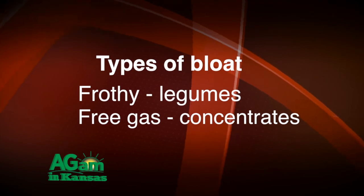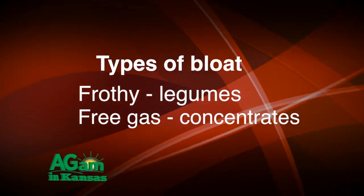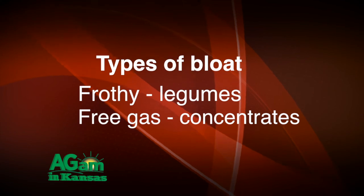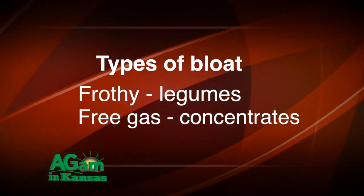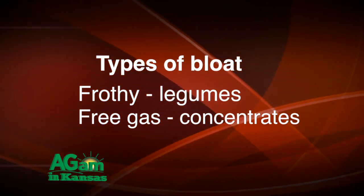When we start to think about bloat and the cause of bloat, there are two syndromes, right? We have frothy bloat on wheat pasture, or if you have them kicked out on alfalfa. And then we'll have free gas bloat, which is predominantly the type of bloat that we see when we have animals on grain. So when we're looking at our show cattle, or cattle in feedlots on finish ration, we're talking more about free gas bloat. And when we're talking about calves kicked out on wheat, we're talking about frothy.